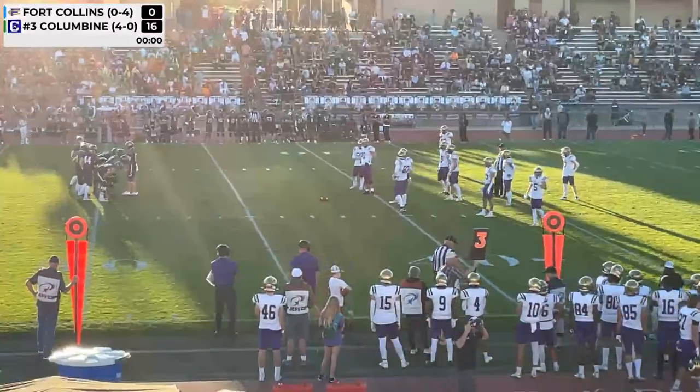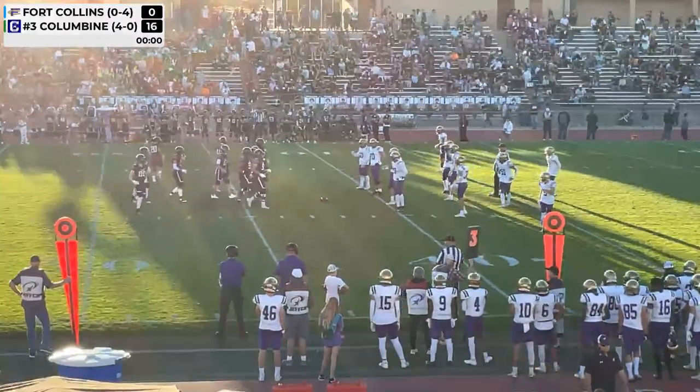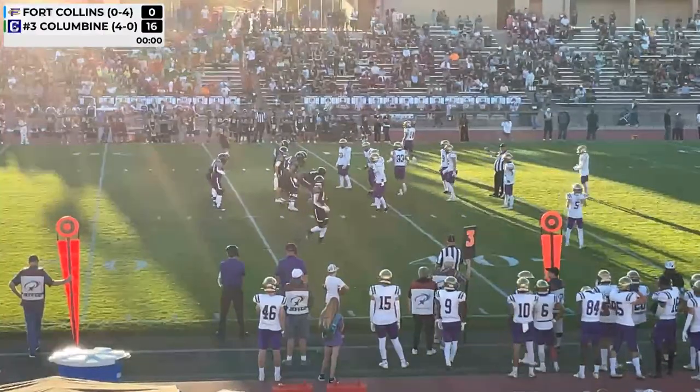Last day of summer here in Colorado, down in the Lakewood area. It's about 80 degrees. Feels a little bit like summer since we're sitting right in the sun.